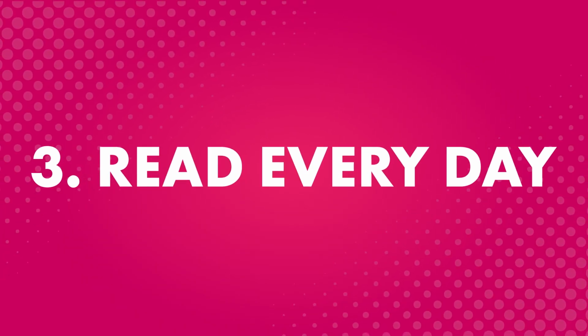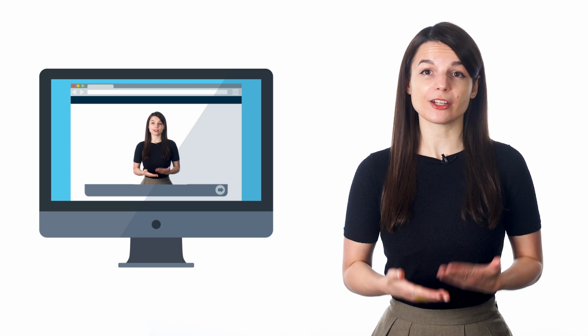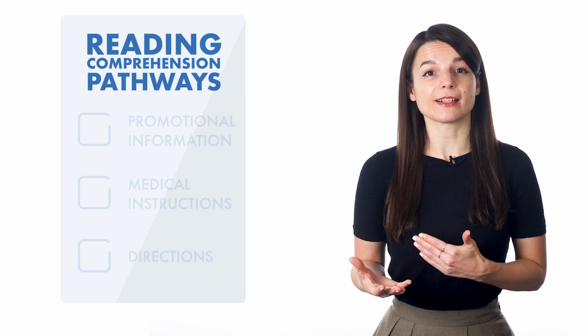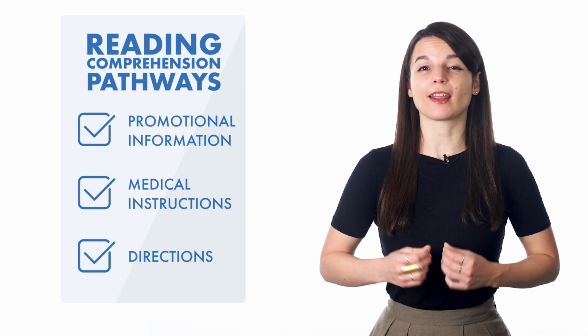Third, read every day. How often do you read in your target language? Reading is a fun activity that can motivate you to spend some time studying new vocabulary. When you read, you encounter words you've seen in lessons, but you also find new words. Apart from reading for fun, our language learning program offers reading comprehension pathways for all levels. These pathways feature video lessons with vocabulary you're likely to see in real life. For example, an advanced pathway might include lessons for understanding promotional information, medical instructions, and directions. These pathways are designed to test your ability to recognize words.